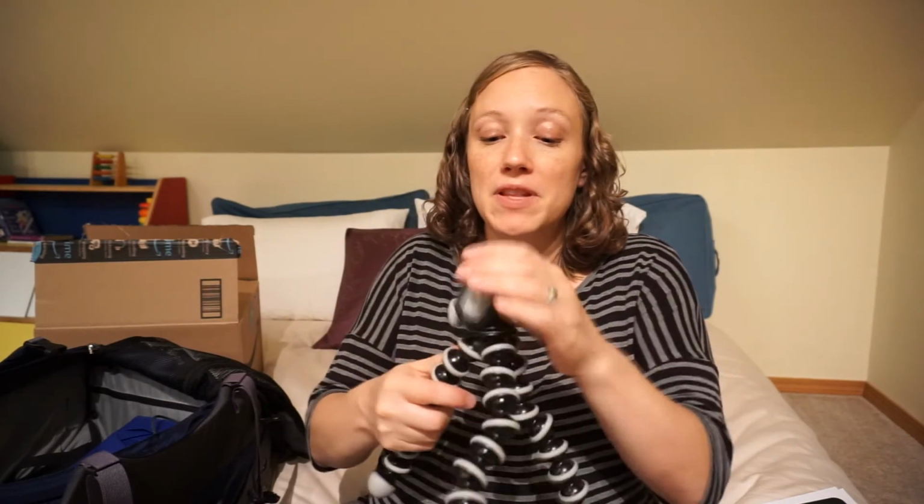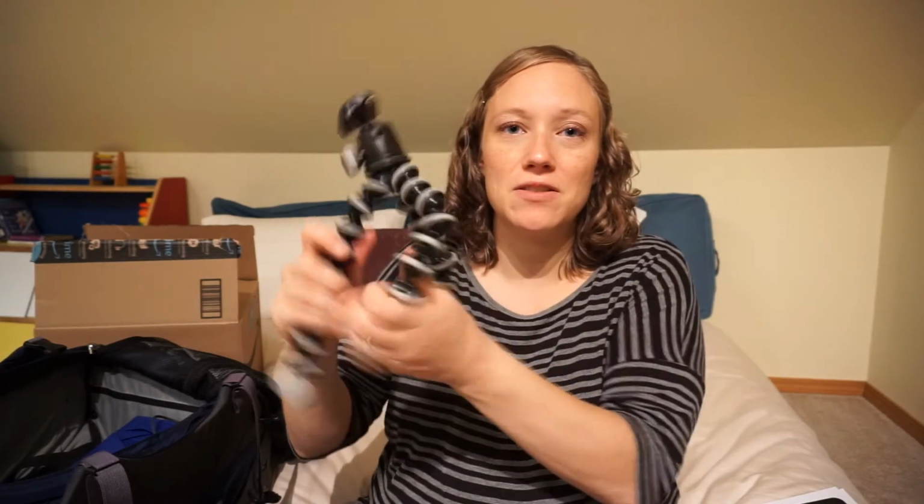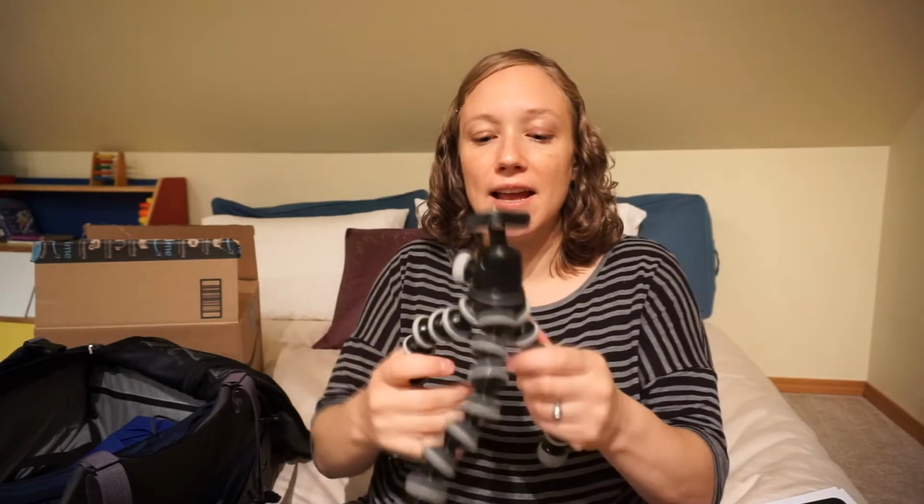So I have all those, plus I have the chargers that go with them. I also have this Joby tripod. I'm bringing my regular tripod as well, but this one can just attach to any surface. You can wrap it around any surface, and it's just really handy. And I will probably use this for one of my tripods for setting up my cameras. All right, and then I have phone chargers here.